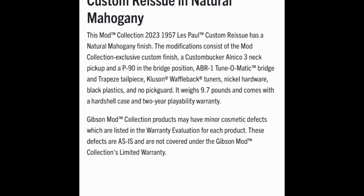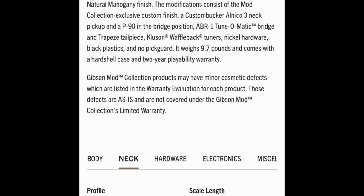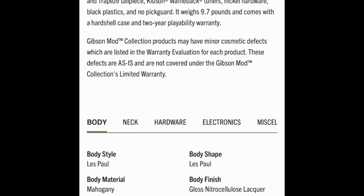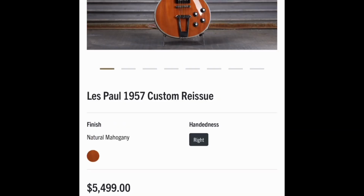Doesn't look like it says anything else though. No. Custom Bucker. I think this is chunky C shape for the neck profile. Chunky C shape. Oh, okay. Interesting. I don't think I've seen that before. Of course, I rarely look at the neck shape unless I'm going to buy the guitar. This one I think is going to stick around for a while.